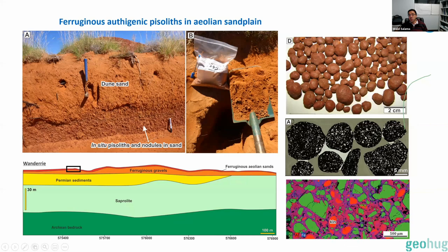And these pisoliths we can see, or we sample when we do the soil sampling. You can see that's from the soil sampling. But when we try to collect this material, we collect some of them very easily from the surface, but in some cases we need some drilling, up to 3 meters, to get it from some locations.